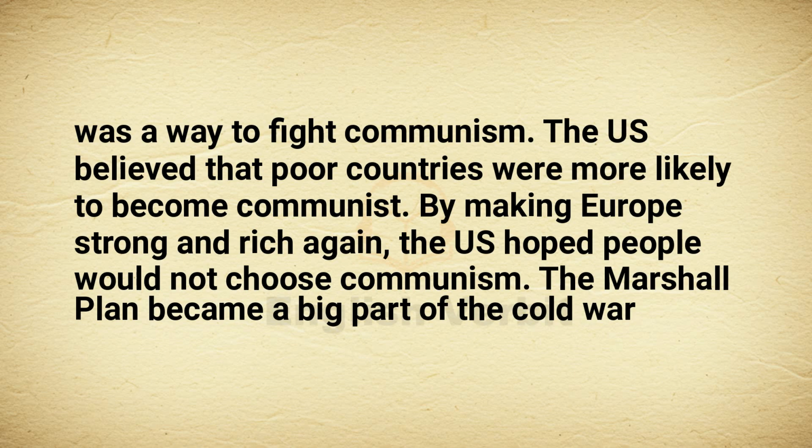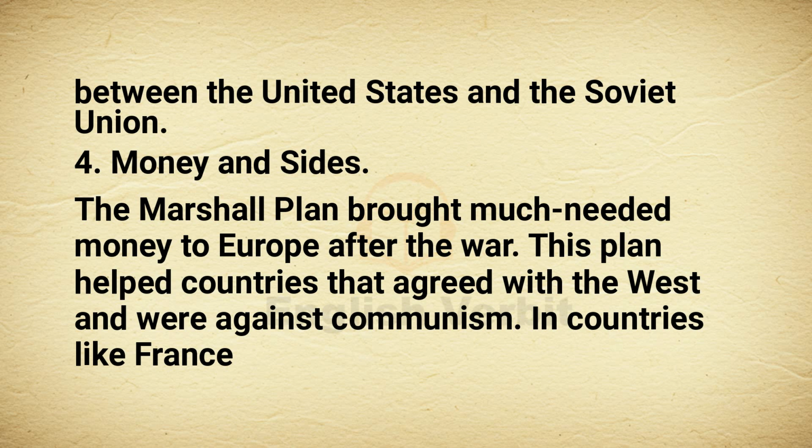The U.S. believed that poor countries were more likely to become communist. By making Europe strong and rich again, the U.S. hoped people would not choose communism. The Marshall Plan became a big part of the Cold War between the United States and the Soviet Union.